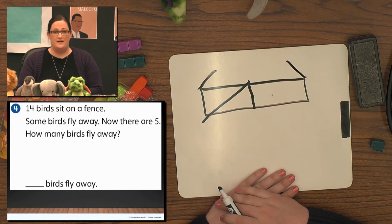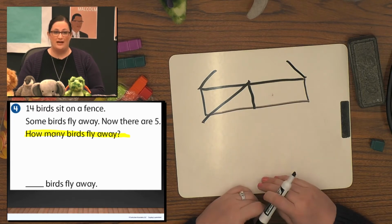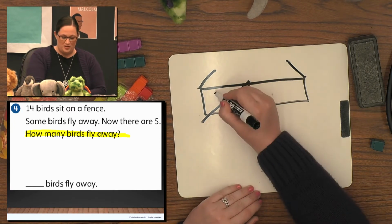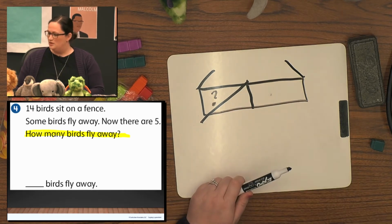14 birds sit on a fence. Some birds fly away. Now there are 5 birds. How many birds fly away? Where do we have the birds that were flying away? Yeah, this part that I took away. So we're gonna put a question mark here. We're trying to figure out this part we don't know. Let's put the information in that we know.